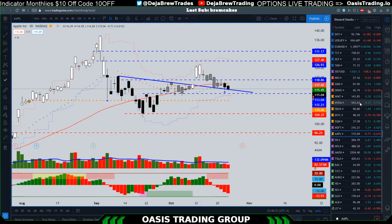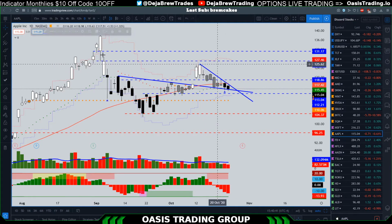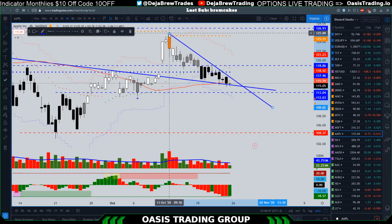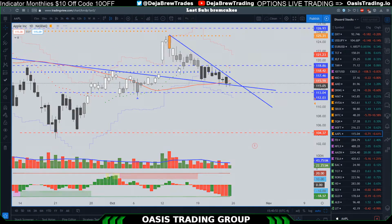So Apple is a little sketchy here because you have been so bearish the past week, but you are pulling back to retest this inverse head and shoulders. If you do break this little micro downtrend here, we go to a smaller time frame. You can see there is a little downtrend here. If you do break this level, this could go a lot higher into like 120, 125 pivot. So keep an eye on that.